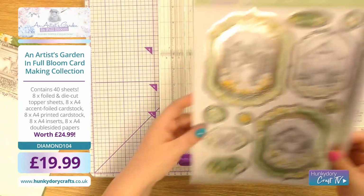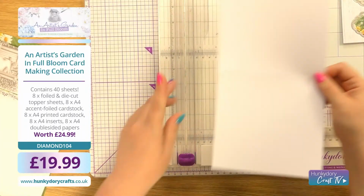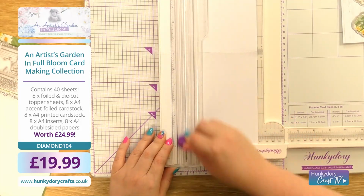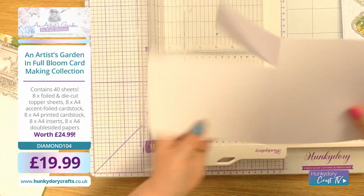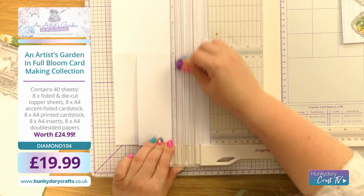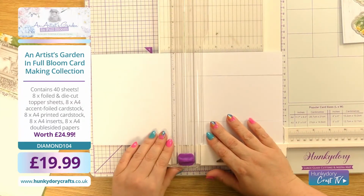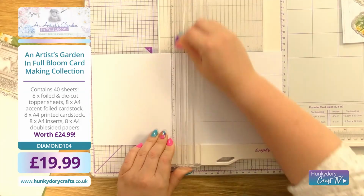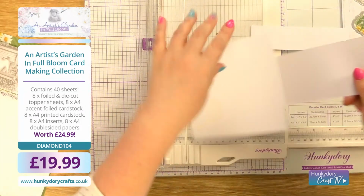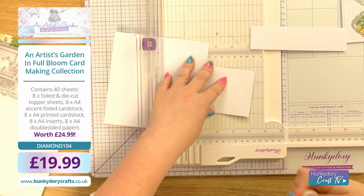Perfect. So I have gone with the gorgeous Home Sweet Home, and we're just going to do a 6x6 easel. So I'm going to start by taking my 6x6 card, and I'm going to keep this fairly central. We're going to take 1.5 inches off each side. And then I pop this score line back on here, and then I can take away these two sections either side, and we just create a nice central easel. I always just fold it in half, and then if I need to I can trim it down afterwards.